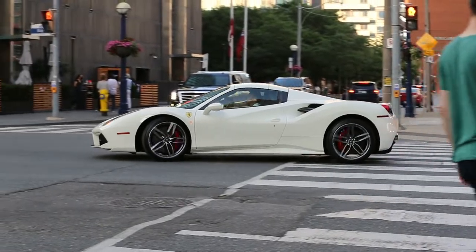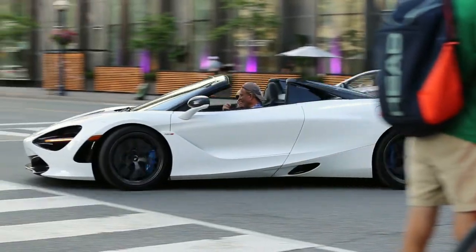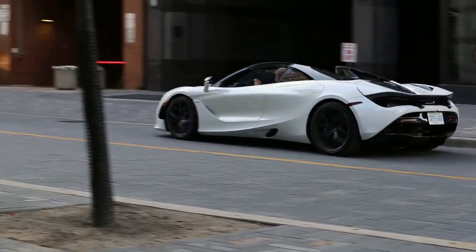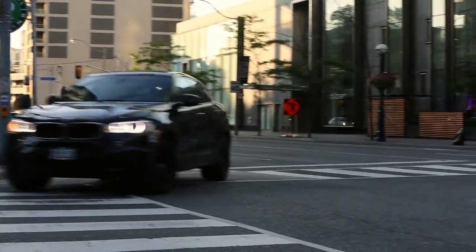Okay, we got a really nice 488. Watch out. And a 720 Spider. I'm loving this spot. I've never seen this one. I think there's something here. All black GT3 RS, gold wheels. Got a nice... Oh, it's the Novitec!